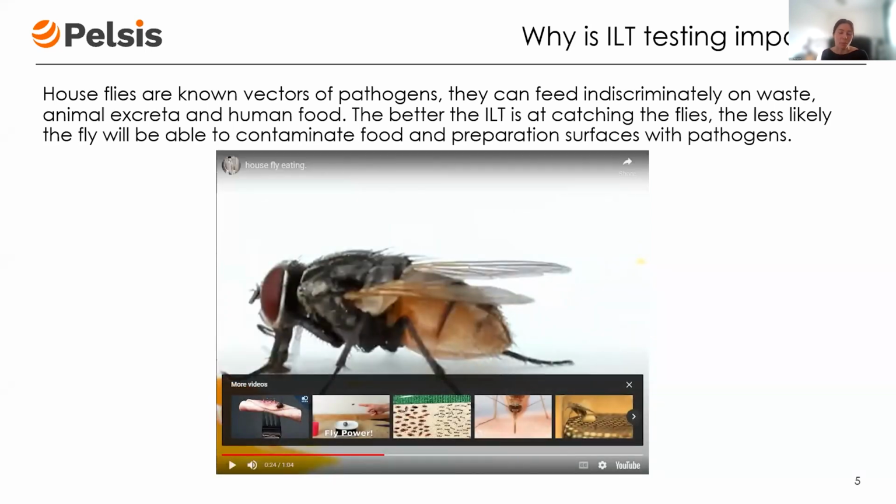I mean, we can if you like, but I'm aware that you might not want to watch a whole minute of the fly feeding. But what you could see there was the fly. It's got its spongy mouth parts coming out and it's sucking up the liquid, the food source. Now, whatever the fly has been feeding on previously has now ended up in that new food source as well. So whether it's been waste material in a bin, maybe it's animal excreta, maybe it's just human food, whatever its past meal was has come onto that new food.